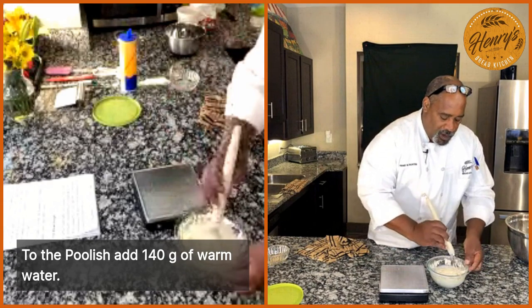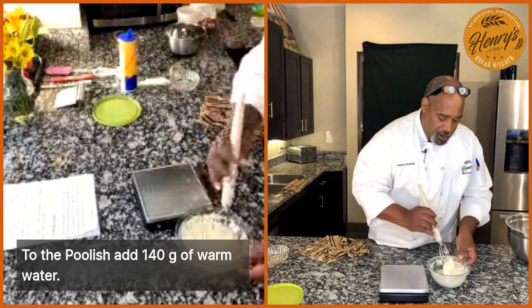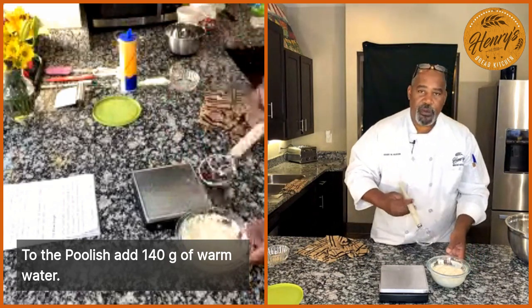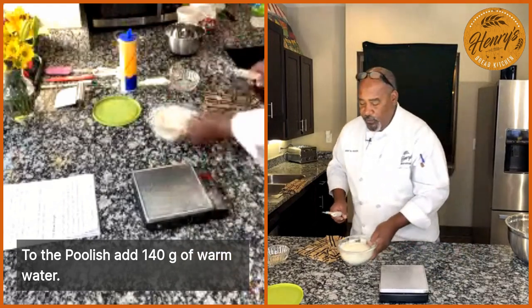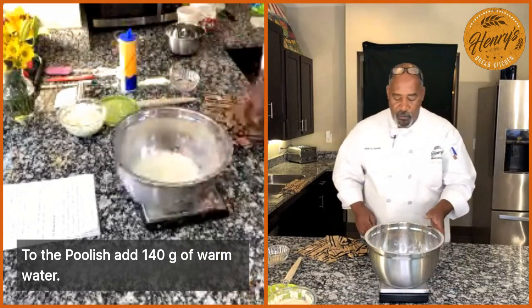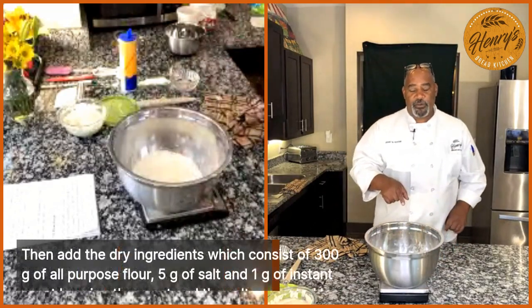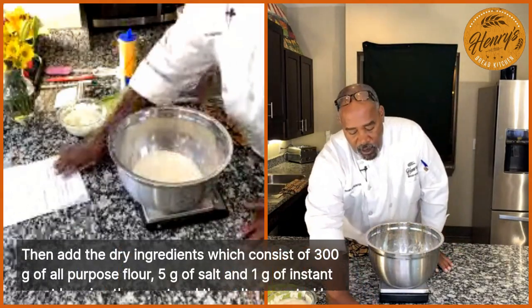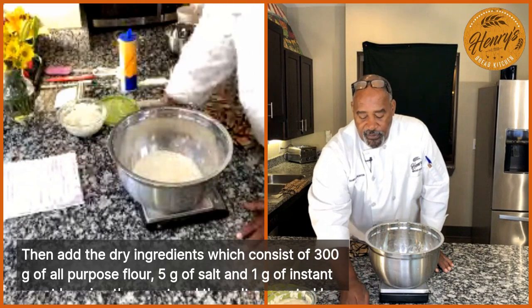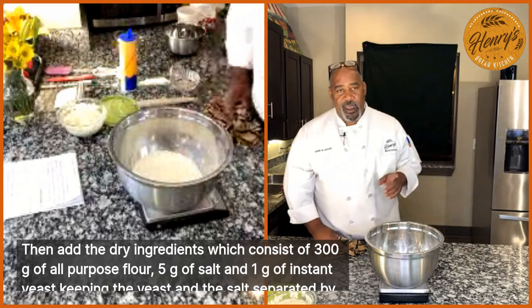Now, in another bowl, we're going to add our dry ingredients. In that bowl, we're going to add 300 grams of all-purpose flour. 300 grams of all-purpose flour is in here. Then we're going to put, with that, 5 grams of salt and 1 gram of yeast.